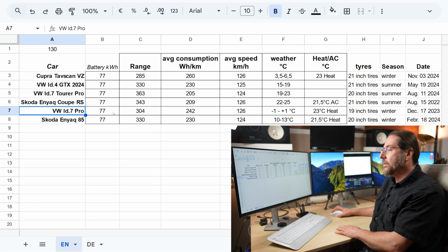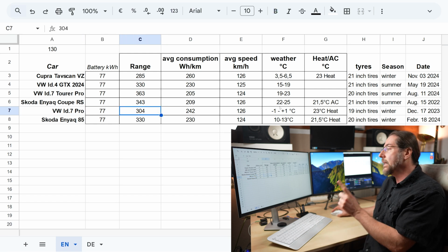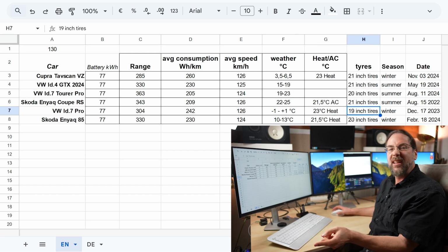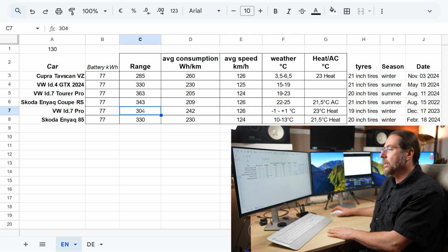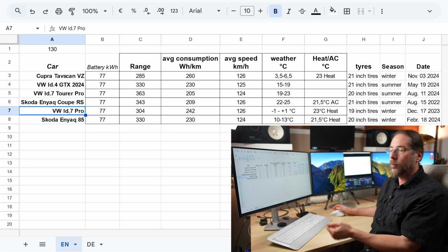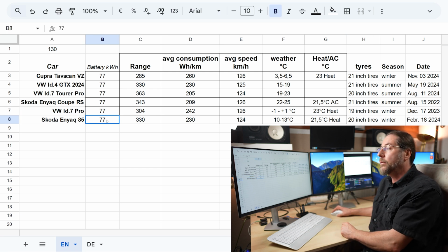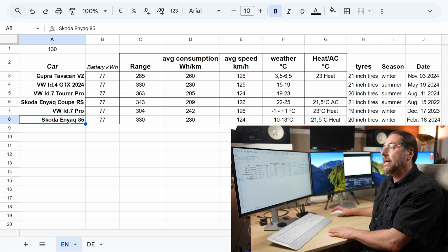And then I tested my ID7 Pro, also with the same battery, but only rear-wheel drive, but at -1 to +1 without a heat pump, with the same heat settings, but 19-inch winter tires, and I got 304 kilometers, 242 watt-hours per kilometer. Very cold, no heat pump, but better tires, and ID7 is just way better when it comes to aerodynamics.